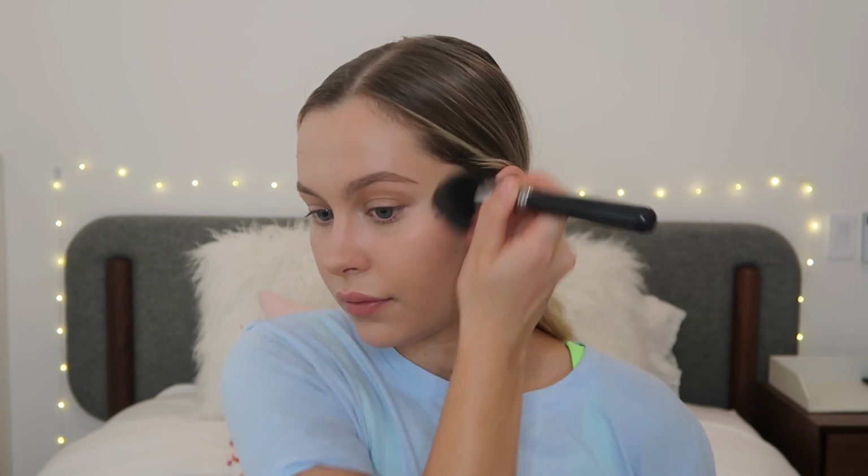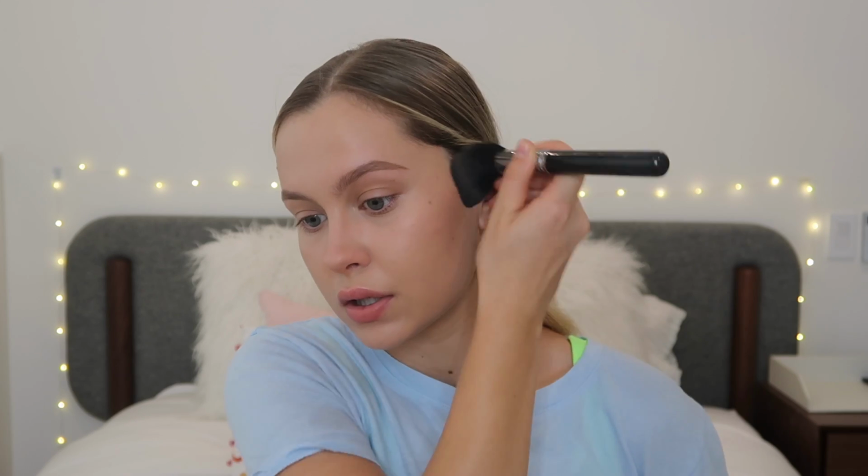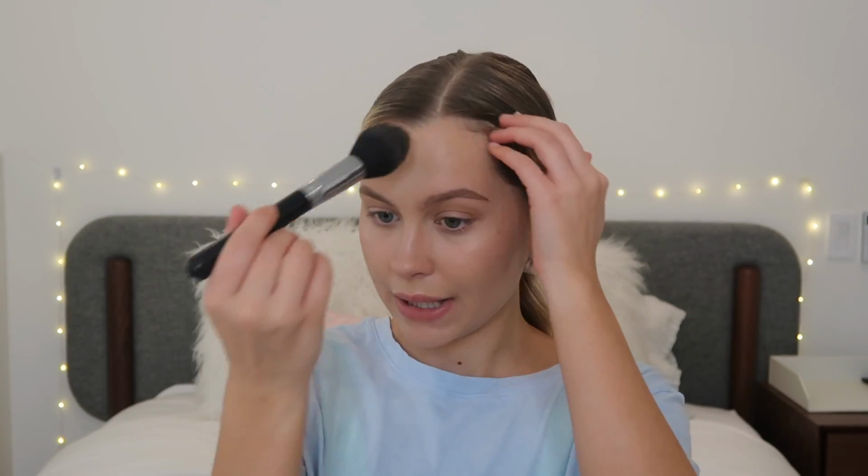Now we're gonna go on to a little bit of bronzing. So I take the Hoola bronzer. This is the best bronzer. I'm taking this on a fluffy brush and I just apply it. I don't know, I just sweep it everywhere. I love a lot of bronzer. I think that it looks really good, especially when you have more natural makeup and you're not doing a heavy eye, having a really glowy and dewy bronzy look, I think is pretty awesome.